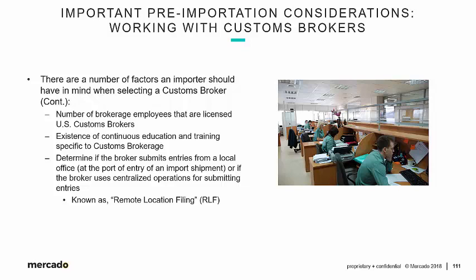As we said a moment ago, this is a knowledge-based job, being an entry writer, working in customs brokerage. There has to be continuing ed and training. This last one is important too. Determine if the broker submits entries from a local office at the port of entry of an import shipment, or if the broker uses centralized operations for submitting entries. A service center in Nebraska that does entries for a customs broker in ports all around the country.